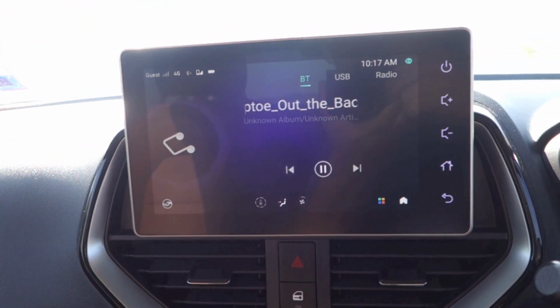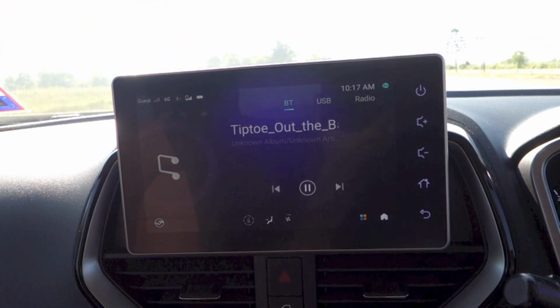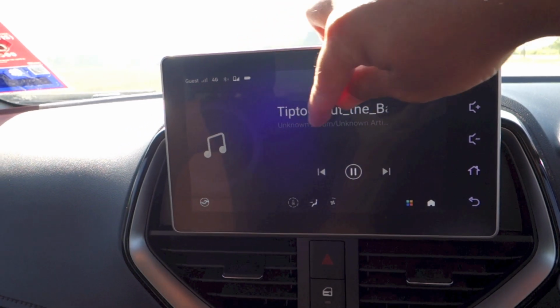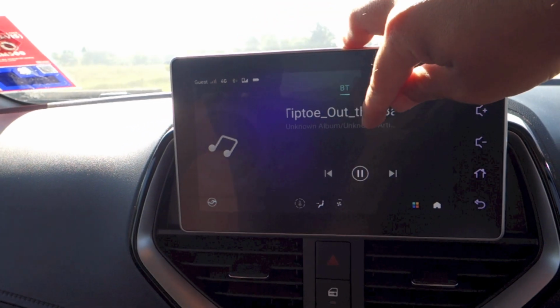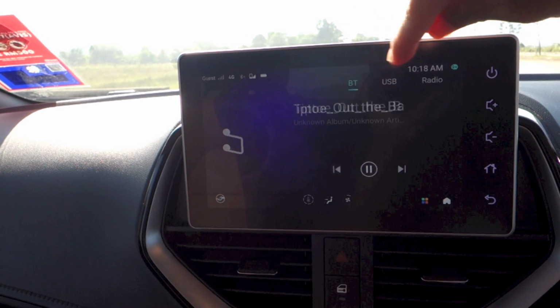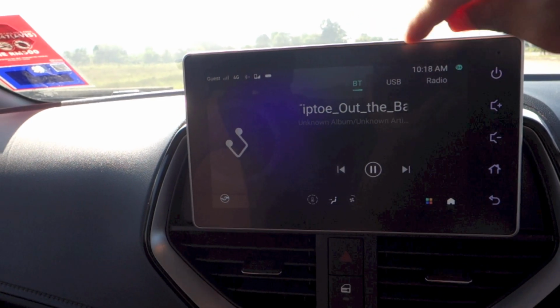We are currently in the Bluetooth audio streaming menu with the current song playing information. The title is right here. Below, the album and artist will show up here if available. You can play, pause, go back a song, go forward a song. Right up here you can select between Bluetooth, USB and radio.